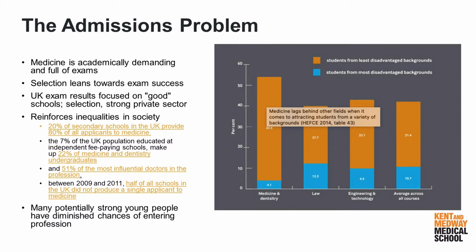And there are some facts, really, about the inequalities in medical admissions. And I hope you can see them. But what it shows is that even now, we're strongly biased towards a certain sector of our population in terms of selection for medicine. And that is the most economically privileged. The graph shows a comparison in orange between the most economically privileged and in blue, the least economically privileged parts of our society in terms of who gets admitted to which course. And as you see, there are inequities in every university level course, but they are more pronounced in medicine than in anything else, presumably because medicine is more competitive than anything else.